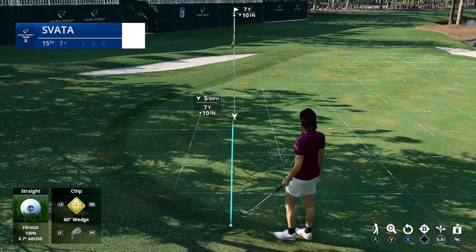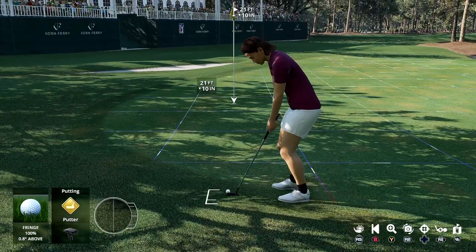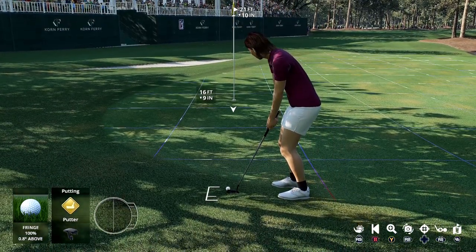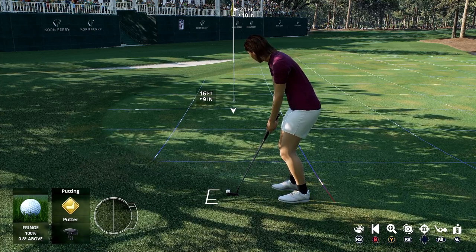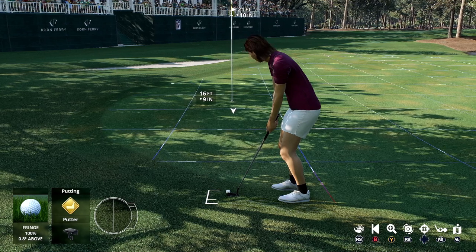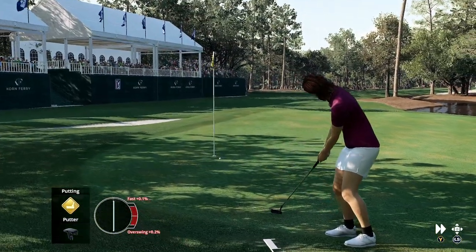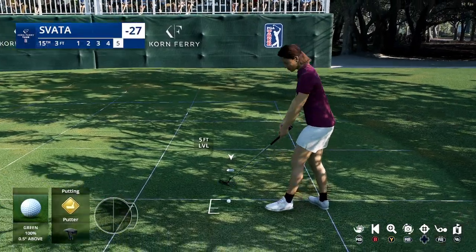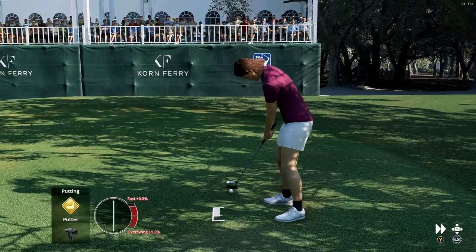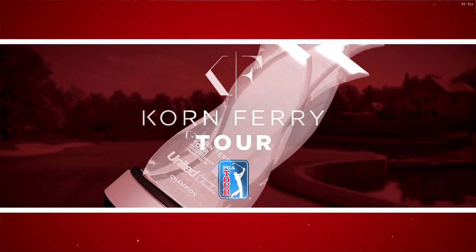Well, too bad, Frank. That one rolled right off the green. It was just coming out so hot. Yeah, good putt. That's in for par here at 15. And that lead, already insurmountable, is going to stay at 9 shots.